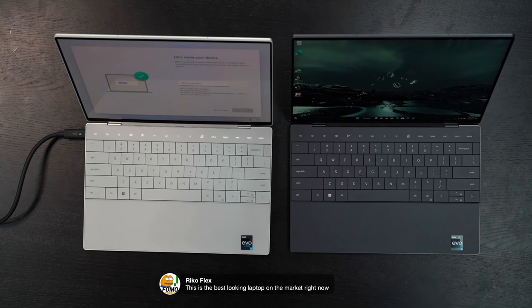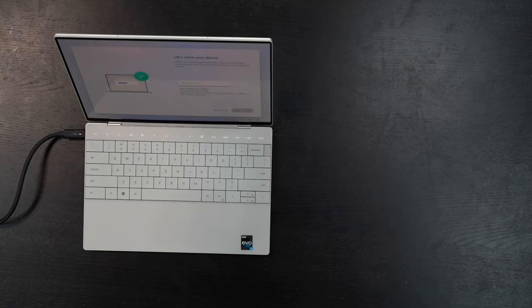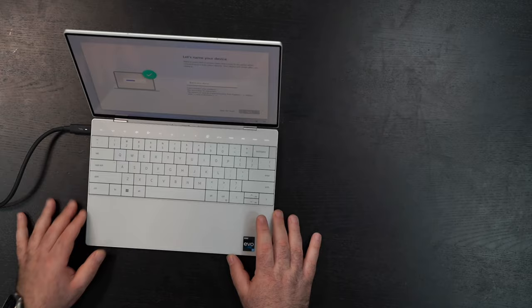All right, so we'll bring this back up in a little bit, and we'll take a look at the XPS 13 standard model as well that we have from last year. Let me put this back on me while we get this set up here. Let's skip that for now, asking me the name, because I'm going to log into my burner account. All right, unlock your Microsoft experience, sign in. Let me put in my credentials.